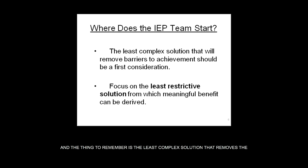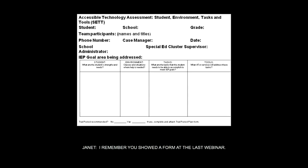And then you identify appropriate supports and services, which does include assistive technology. And the thing to remember, it's always the least complex solution that removes the barriers to that achievement should be the first consideration, always. Why? Because it's easier to implement, requires little or no training, it's more likely to be used and therefore more beneficial, and it encourages independence. Great. So that's where the team should start.